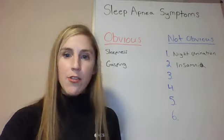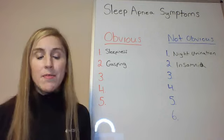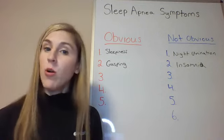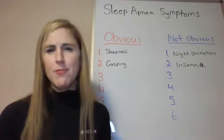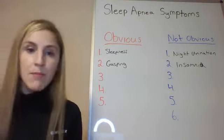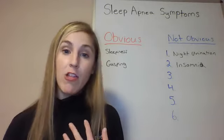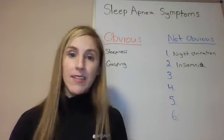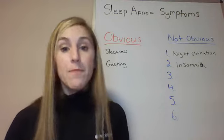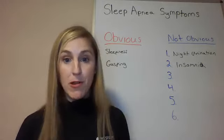Okay, so another obvious symptom of sleep apnea is going to be sore throat or dry mouth in the morning. And this is for obvious reasons. When people have sleep apnea, they really struggle to get air into their lungs, specifically obstructive sleep apnea. And they also tend to breathe through their mouth. So it's very common for patients with sleep apnea to be mouth breathers.